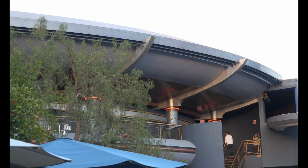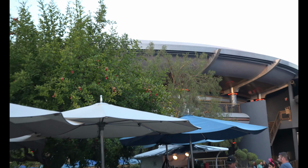So our person's walking up. It's on the top of the Innoventions building there. It's kind of like a skybox experience if you're in a stadium or something like that. You're isolated with the other VIPs, and you feel real special. And so that's what we're gonna go do.